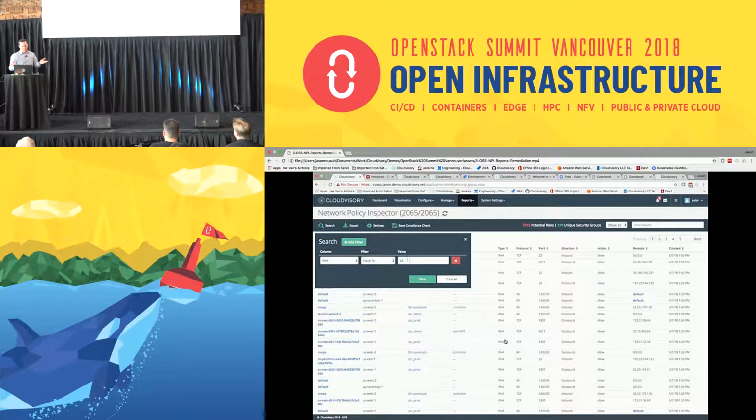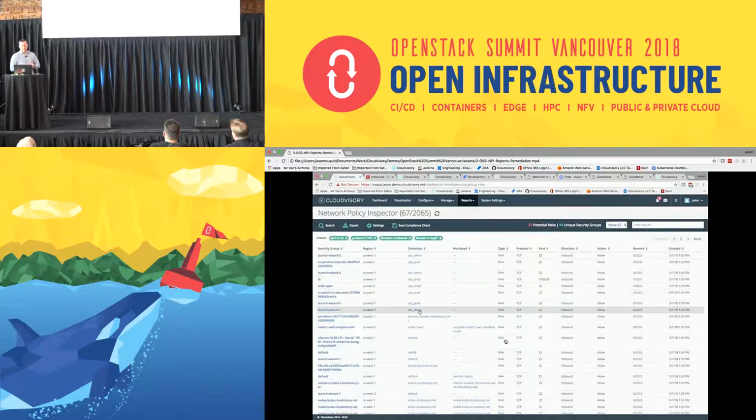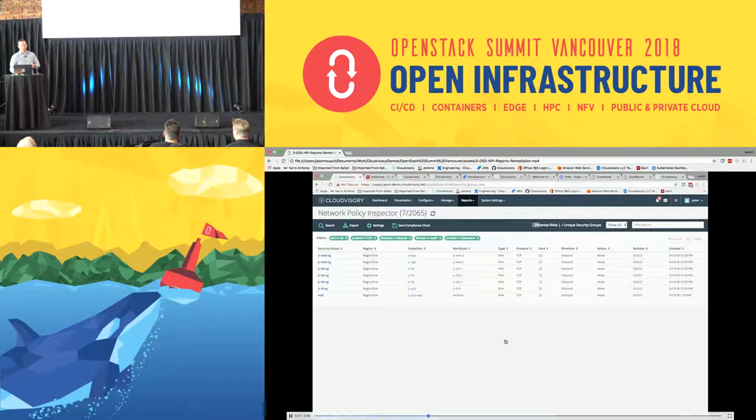So I want to find out about that port 22. I'm going to query for port 22, protocol TCP, direction inbound. I'm also going to set the remote to be any IP. Just do a quick search here, and we'll see we've identified 67 uses of this in my environment. That's not good, right? So let me narrow this down a bit. This is an OpenStack conference, so I'm going to switch to just my OpenStack providers or my OpenStack resources, and I'll see, okay, I've got 7 potential risks here that have been identified, and you can see that the one on the bottom is that website I showed you on the earlier screen.